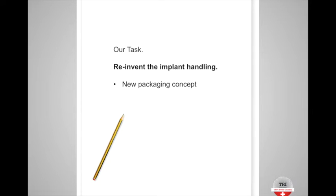So actually what we did, we asked a lot of doctors what their requirements are. We looked at all the products on the market, and we came to the conclusion that today there is no solution on the market that fulfills all these requirements. So 2 years ago, we set ourselves the task to reinvent a completely new implant handling concept. We started the development of a new packaging concept, and also a completely new surgical instrumentation.